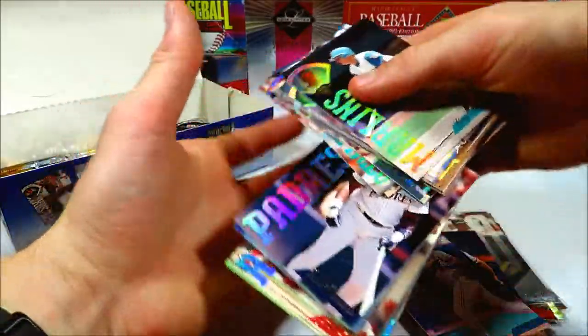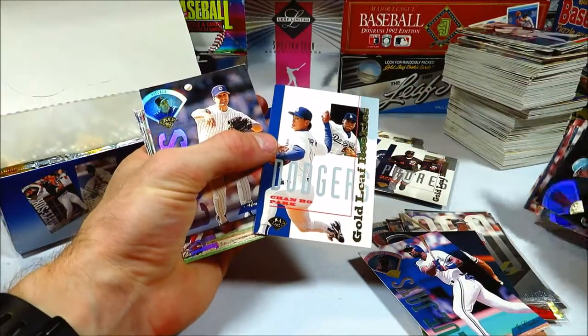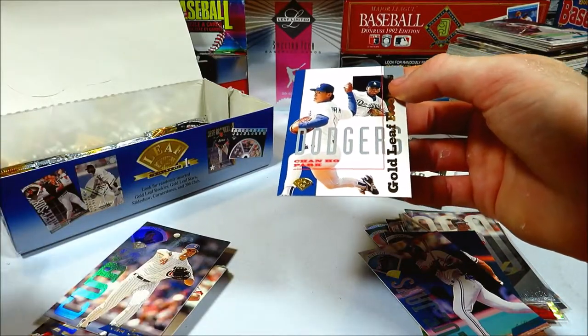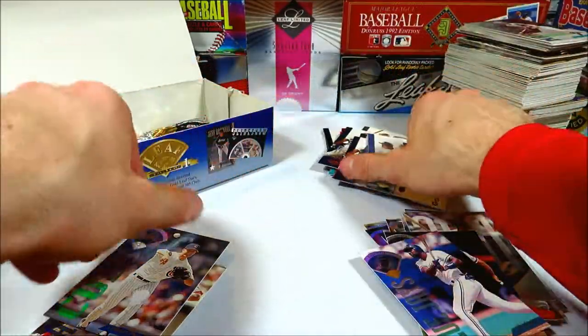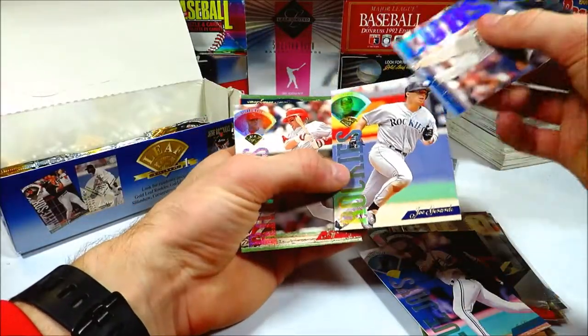I'm filming this. Jim Edmonds. And we got another Gold Leaf rookie here. Chan Ho Park. Okay, there we go. So that's a good name. Definitely heard of that name. He had a lot of hype around him coming in for the Dodgers. So I'll just put a sleeve on that. This is the first name I think I've recognized for that set. That's kind of a bigger name.